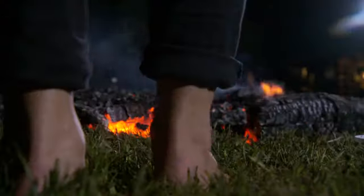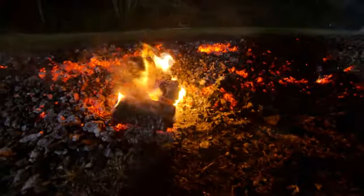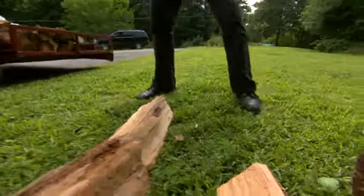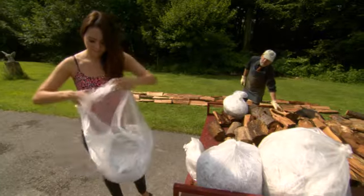Today, I'm gonna walk barefoot across 6 meters of burning coals. You can do this, Tom. Let's do it. You can do it. That is, if I don't chicken out. Luckily, I've got time to psych myself up.